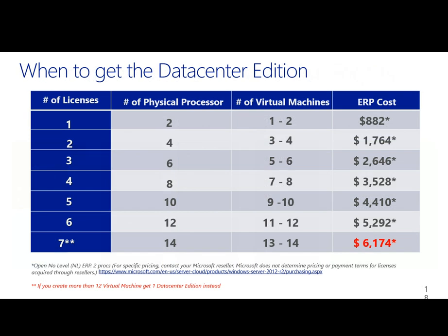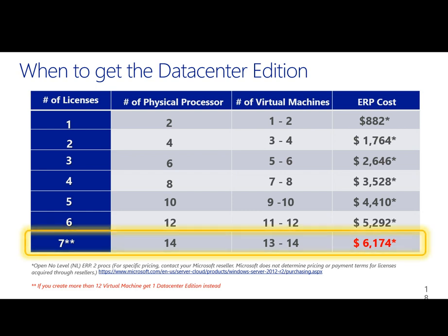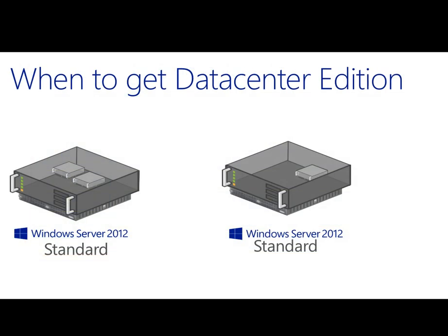So the next question is, if Windows Server Standard and Data Center have the same features, and the only difference is the number of virtual machines, when do you purchase Data Center? If a customer wants to create more than 12 virtual machines, it's better to buy one Windows Server Data Center instead, because it's cheaper to buy Windows Server 2012 R2 Data Center than buying 7 Standards.